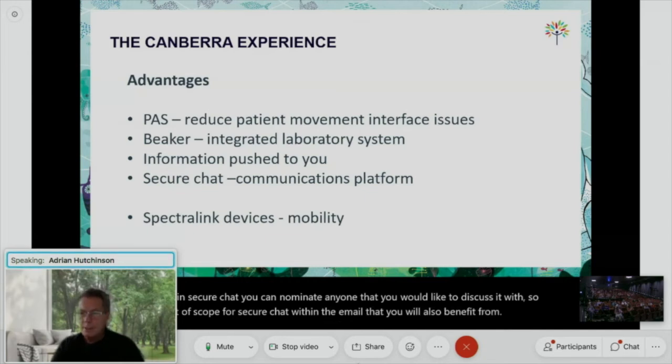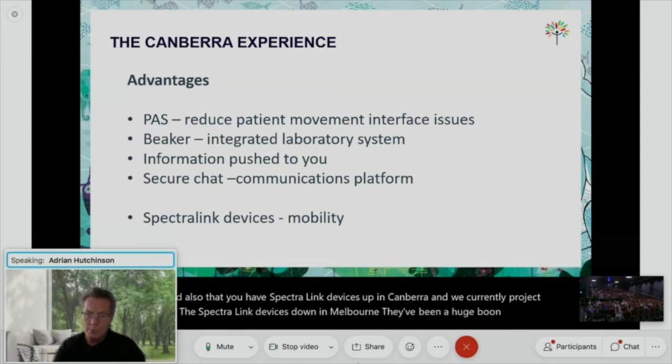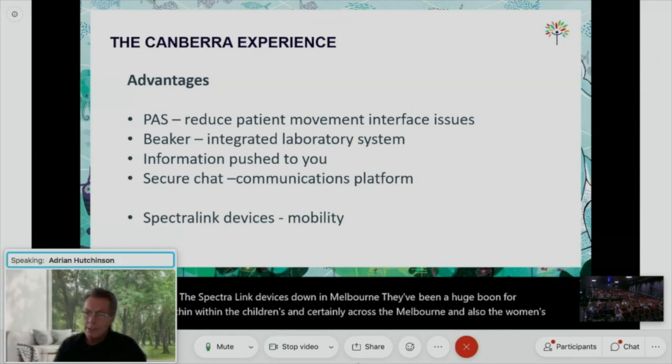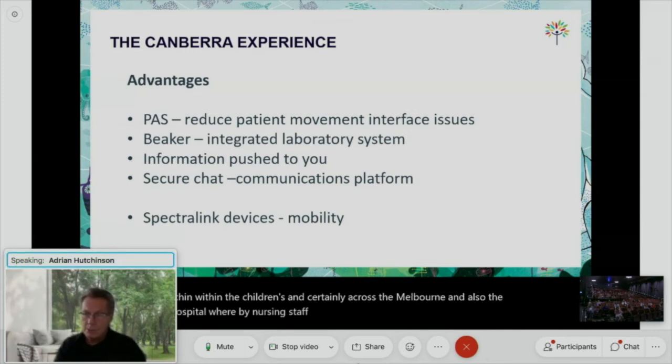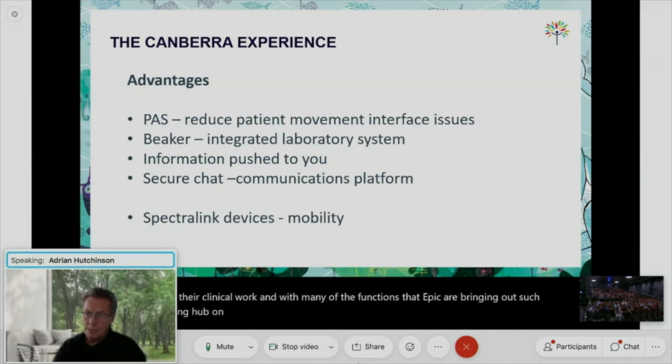I understand also that you have SpectraLink devices up in Canberra, and I'm currently project managing the SpectraLink devices down in Melbourne. They've been a huge boon for mobility within the Children's and certainly across the Melbourne and also the Women's Hospital, whereby nursing staff can do their medication scanning, they can identify patients, they have all of the things that they need to do most of their clinical work. And with many of the functions that Epic are bringing out, such as the nursing hub on the Rover application, we see mobility as the way of the future for all healthcare professionals.